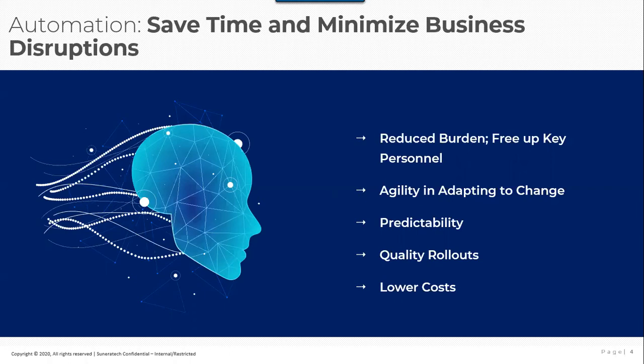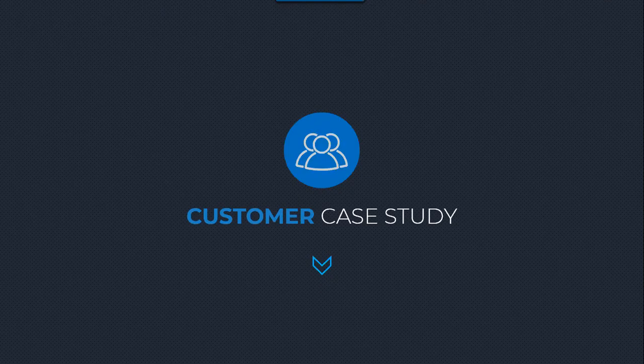And finally, it's lowering costs. Because of the model, automation is a way for companies to provide a cost-effective solution to also ensure those quality rollouts. Okay. Let's take a quick moment and walk through a customer case study.